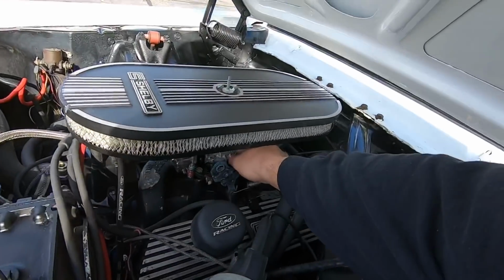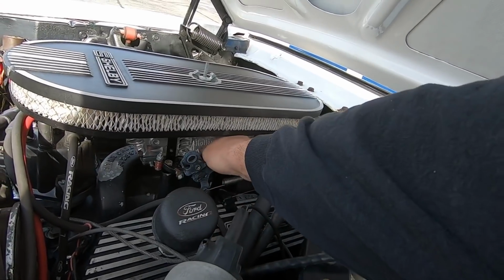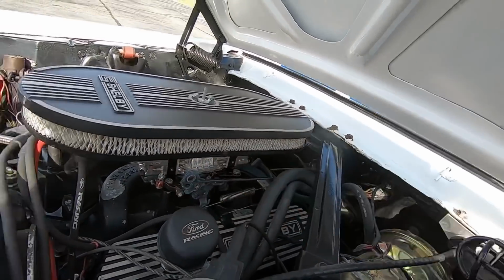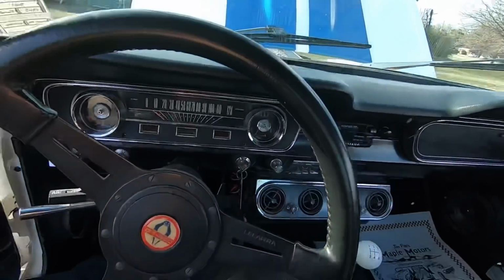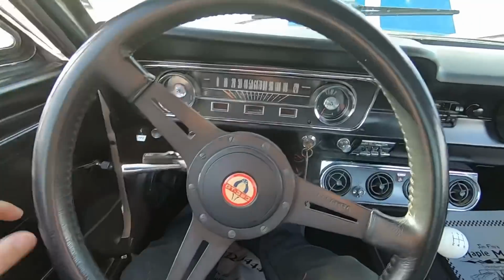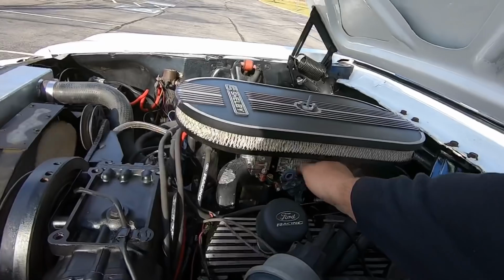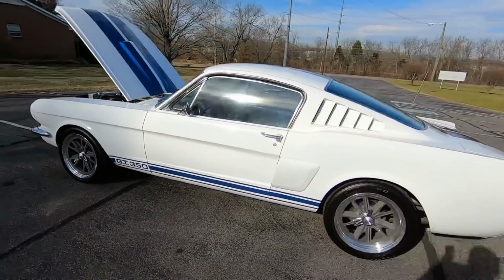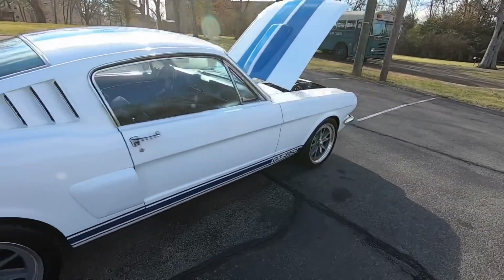See if we can adjust it. Let's just shut it off, why don't we? We'll go ahead and turn it back on. I was turning the idle screw down. I think I got the idle screw a bit low now. Let's see if we can fix that. I don't know, it sounds pretty good. There we go, much better. A little rough doing that with one hand.